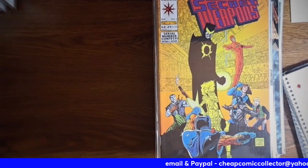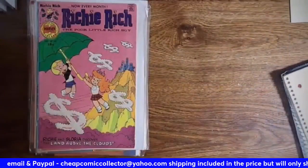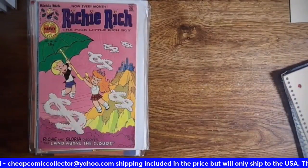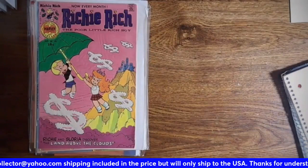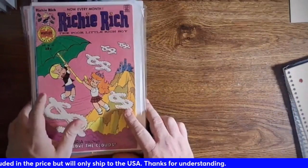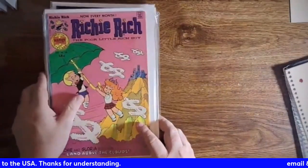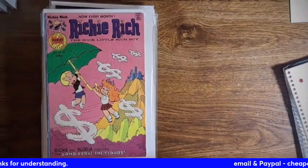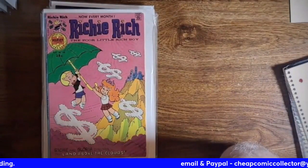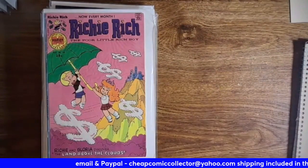Just a few more issues from the next pile. See if anybody's interested in Richie Rich. I finally went through that whole crate of Richie Rich books, filing them into my dating system, and found a few doubles where I had more than one issue.